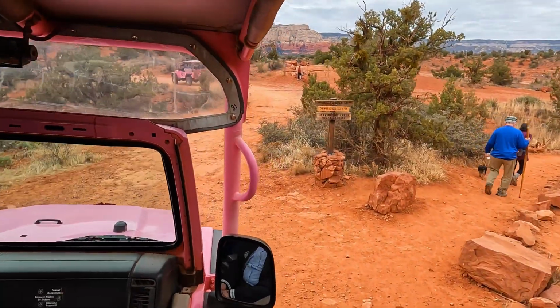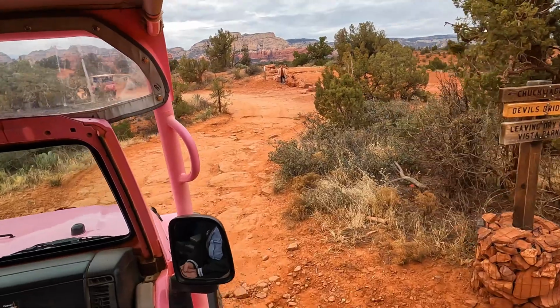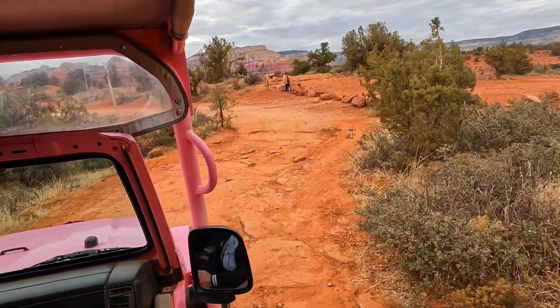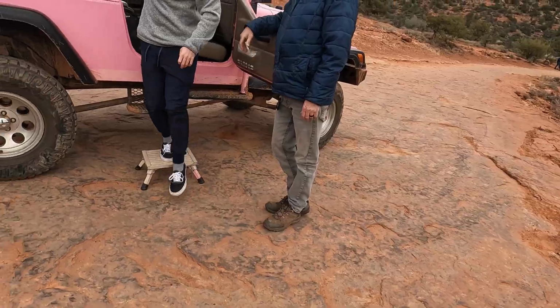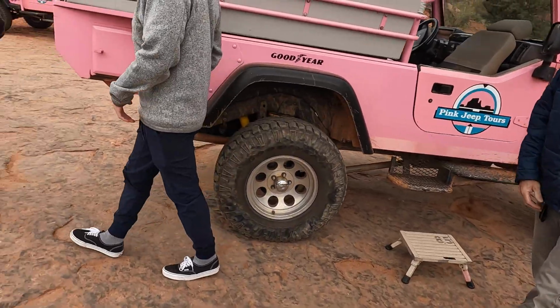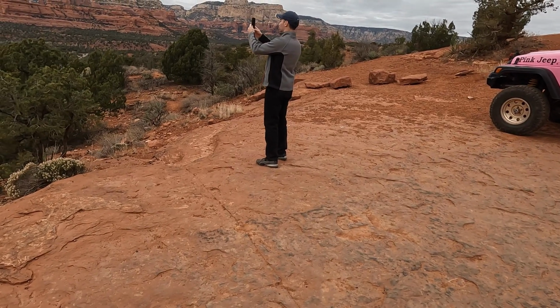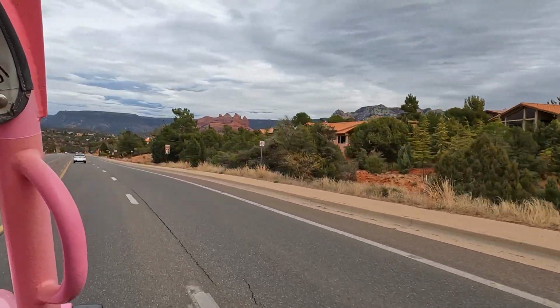Here you can see the same trail we were on this morning and a sign pointing to Devil's Bridge. You've got to do that hike. The views from up there are really spectacular. Meanwhile, we continued on until we got to another overlook and another chance to get out and admire the view and, of course, take pictures. And then we were back on the paved road heading back.